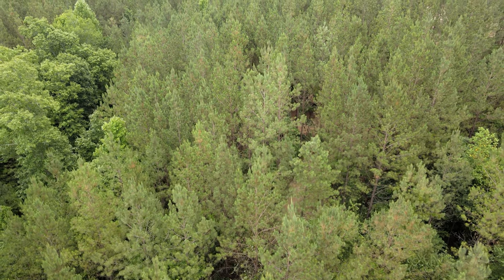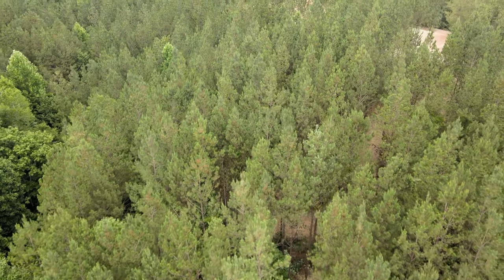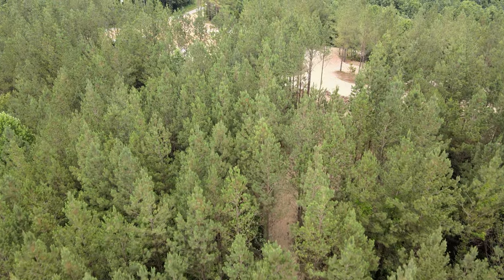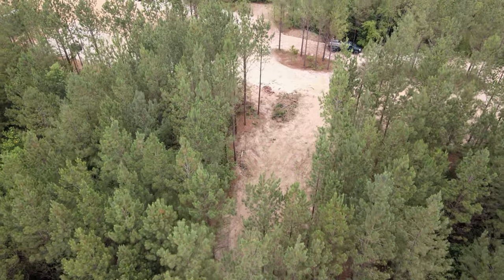If you're looking at your cell phone, it's probably a little hard to see. If you're on a big screen TV, it might be a little bit easier. It's the best I could show here, with the drone high up overlooking the path. It might be easier in the fall once the leaves are gone.